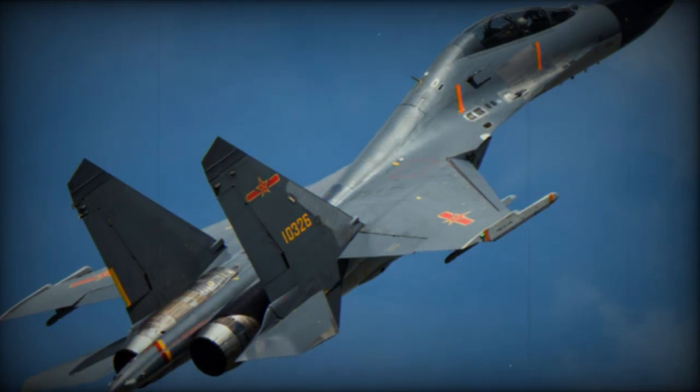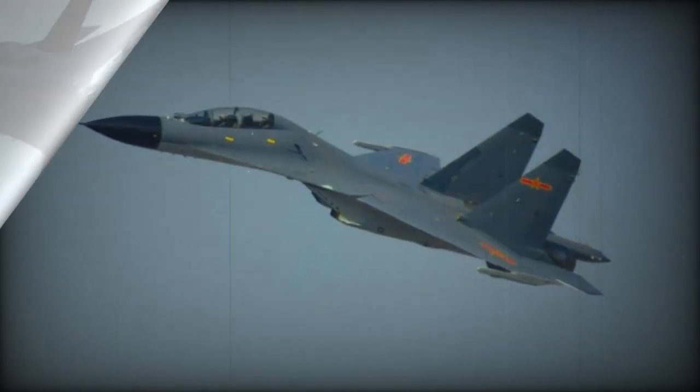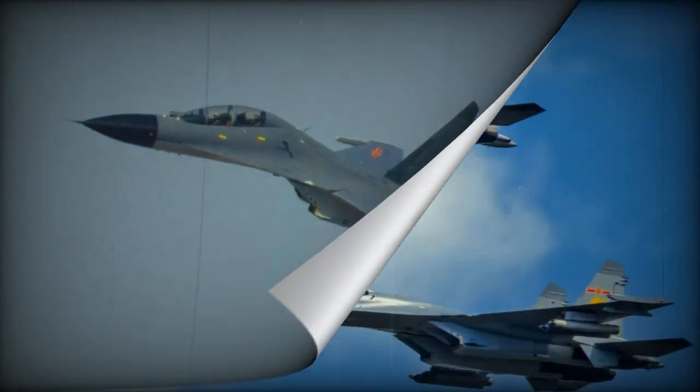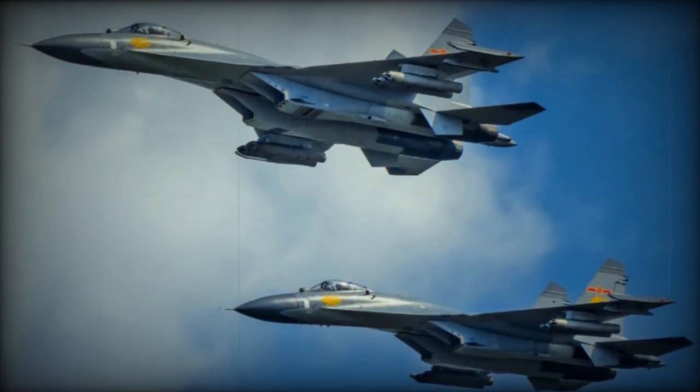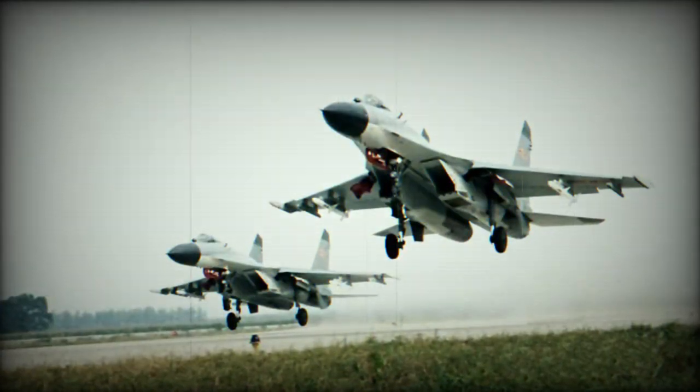J-11B is an indigenous Chinese version, fitted with locally built radar, avionics, and weapons. Some sources report that up to 90% of components are indigenous. It also has some upgrades to the airframe. Existence of this aircraft was confirmed in 2007. J-11BS is a two-seat version of the J-11B. Essentially, it is a combat-capable trainer aircraft, similar to the Russian Su-27UB. The first prototype was revealed in 2007.